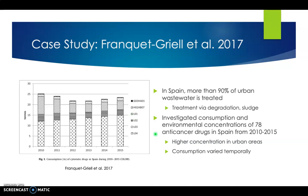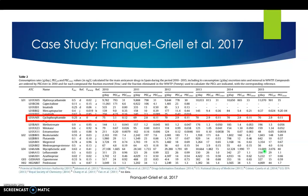Consumption did vary temporally, so as you can see in 2010 there's a higher proportion of antineoplastics consumed than in later years, and that was mostly just due to changes in popular treatment. So that would likely be a trend in other countries as well, depending on what modes of chemotherapy are most widely accepted. So here, this is the fraction of cyclophosphamide that's excreted. So that's 25% of cyclophosphamide is excreted by patients. This is the fraction removed by wastewater treatment, so 0, which is obviously less than ideal.